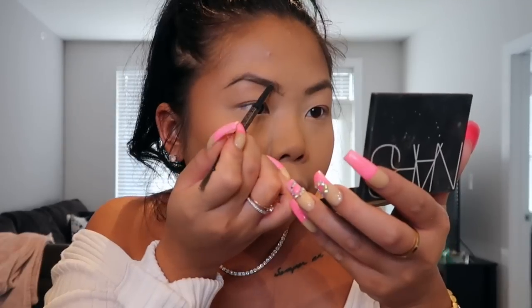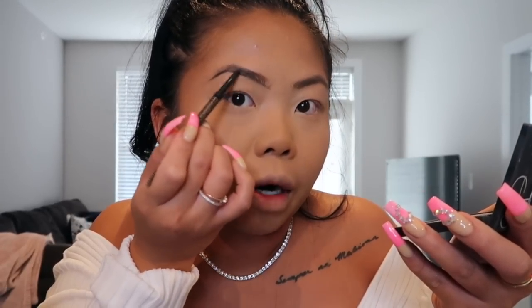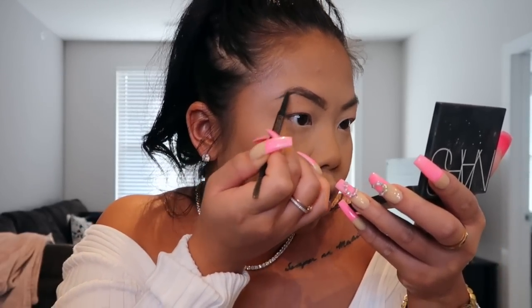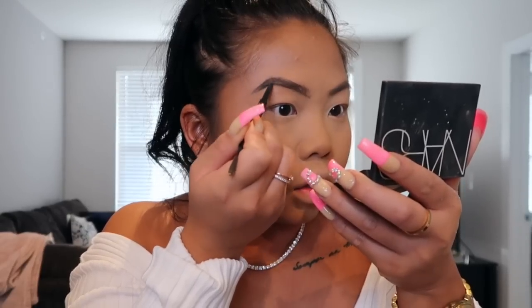So once I have that line underneath the brow, I will go in and start filling this center part right here, and then I'll start filling in my arch and in the tail part. As you can see, I don't touch anything in the front. And then I'm just gonna do long strokes.